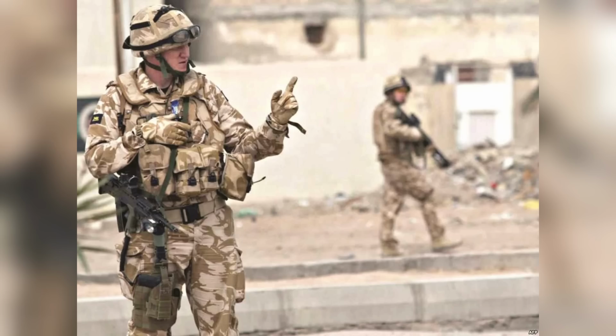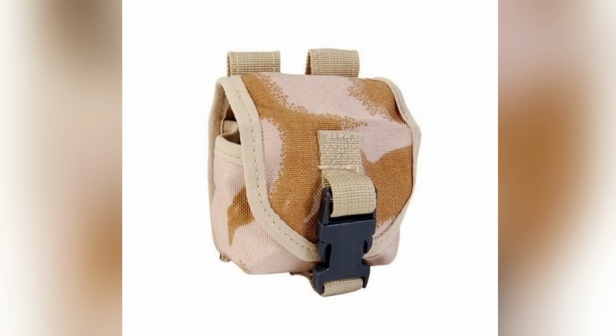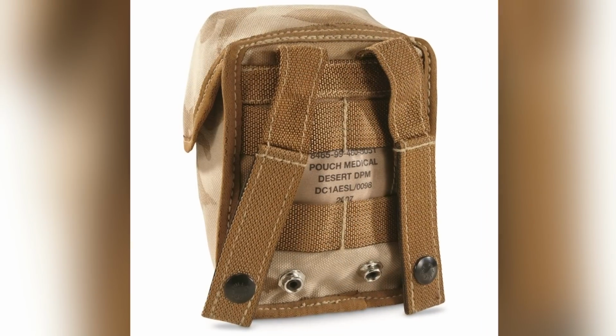Furthermore, Osprey vests were the first of their kind in the British Army to provide attachments for external ammunition, medical, canteen and grenade pouches, thus overcoming the problem of the armour preventing the soldier wearing their webbing system.